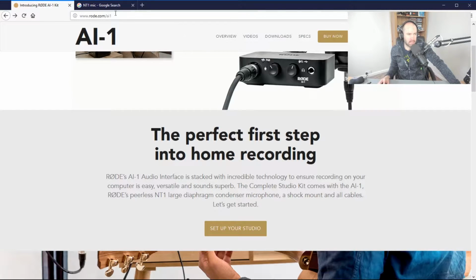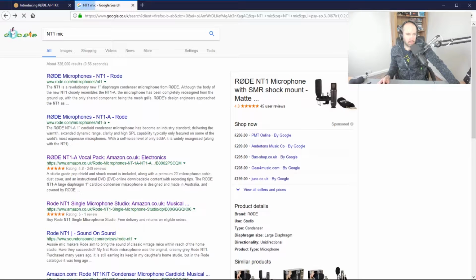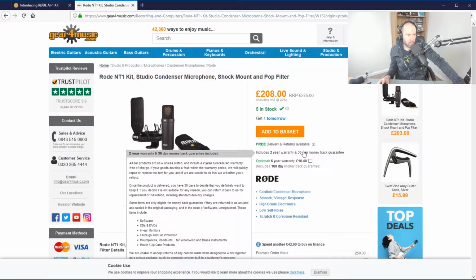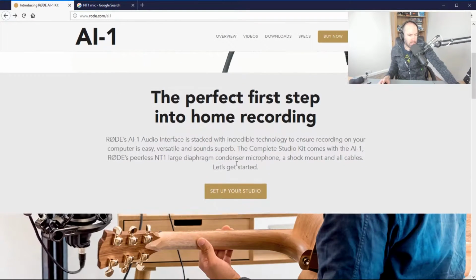So I can't see anything about pricing here, but the fact that there are kits out already, like there's an NT1A, and that's 135. But the NT1 is actually a different mic. So if I look here, this is more what it's like. So there's the NT1. That comes with the shock mount, etc. So that in the UK, £208. It'll probably be the same in dollars, $200 in the USA. So whilst there isn't anything about price here, I suspect we're going to be talking at least $250, maybe towards the 300 mark. I'm just guessing.